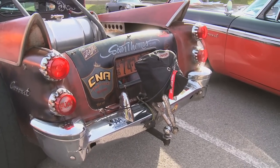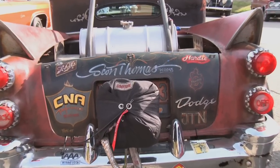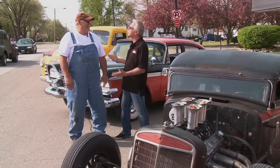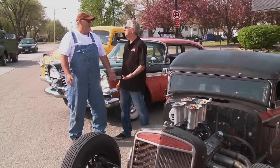Yeah, on some of the tracks they're kind of small, so you need something to help you shut down. Have you used it? Twice. Because it's more fun to do it? More fun than anything. Oh, yeah.